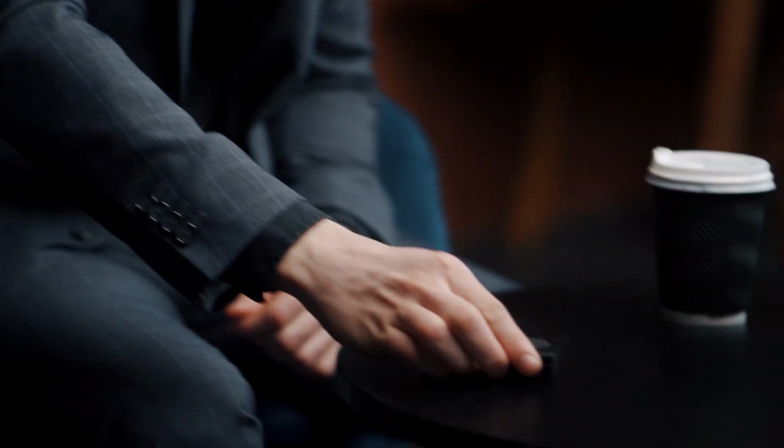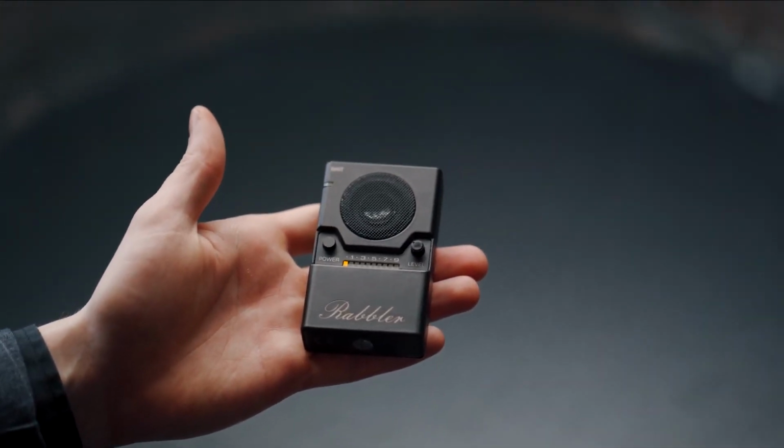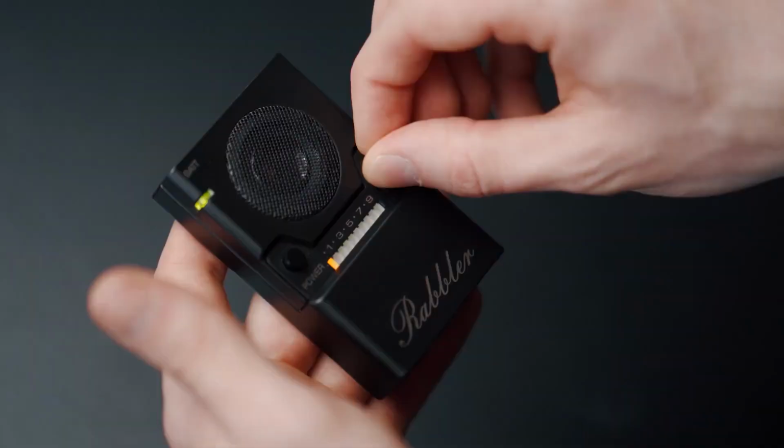Imagine that you're sitting in a crowded coffee shop and do not want to be heard by the people at the next table. That means your speech should not be too loud. If possible, lean forward towards your interlocutor or sit closer to each other, then place the generator on the table between you. Turn on the device by pressing the power button and set the desired level of sound interference with the knob labeled level.